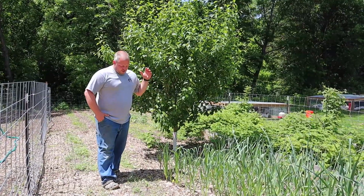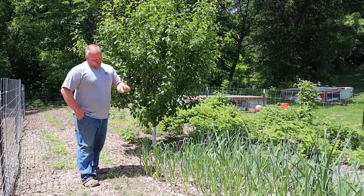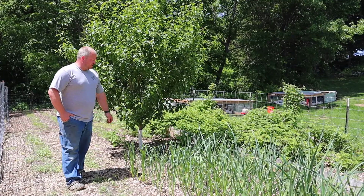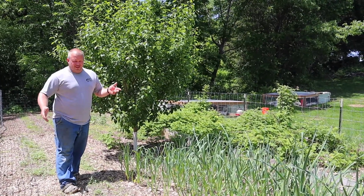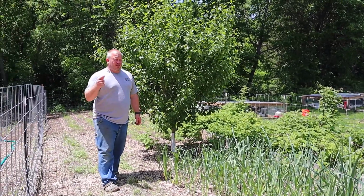So our garlic is doing fabulous, really good. I'm kind of worried about the yellowish stalks, but Sarah looked it up and said it should be fine yet. So we're just going to keep watering them as everything else until the drip line's in. You can see I got one drip tape here. It's just got to get hooked up. I got to put the baffle in.